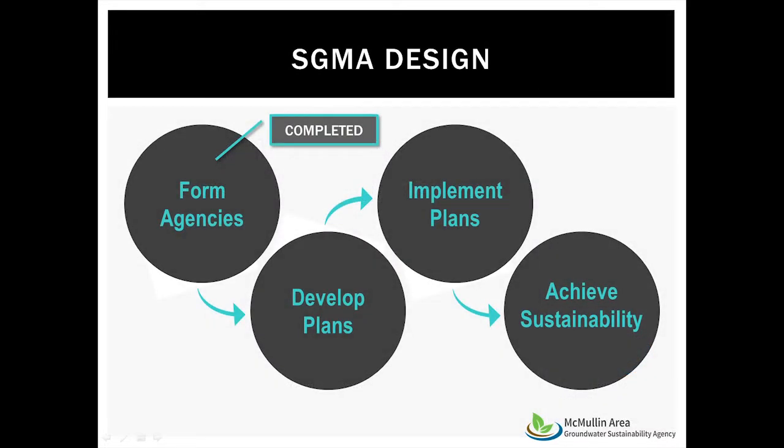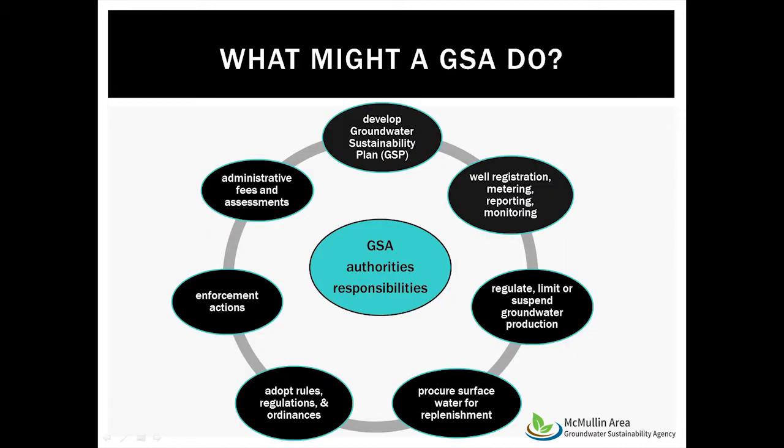As you may know, the Sustainable Groundwater Management Act, or SGMA, was designed to be implemented by local agencies. To date, the McMullin Area GSA has been formed and will begin the development of its groundwater sustainability plan, the implementation of that plan in order to achieve sustainability. Under SGMA, the GSAs, or groundwater sustainability agencies, are charged with the implementation of the Act.